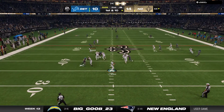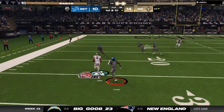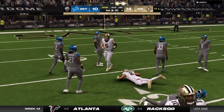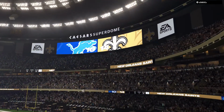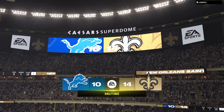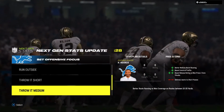Final play of the half. It's Wilson. Downfield, and he's got Olave. And they'll wind up getting this one all the way down inside the 20. Time for a break. We've hit halftime. Two quarters down, two still remain. We step aside. This is the NFL on EA Sports.